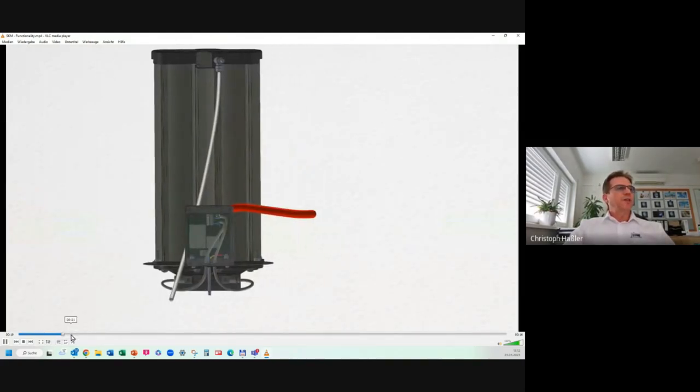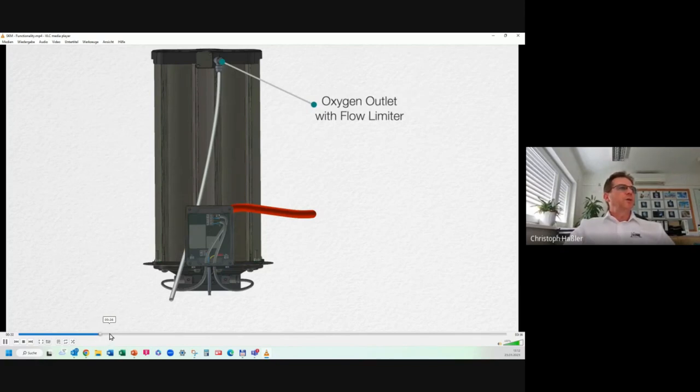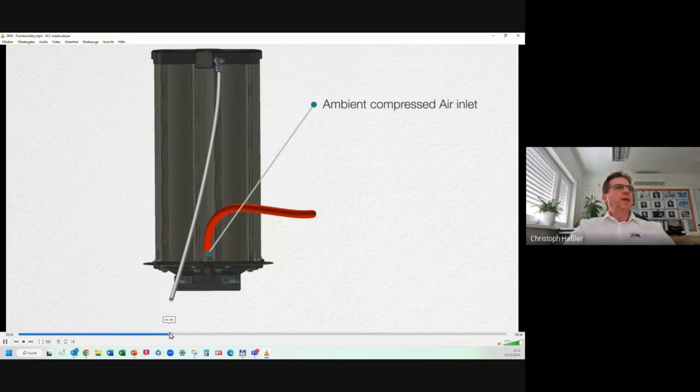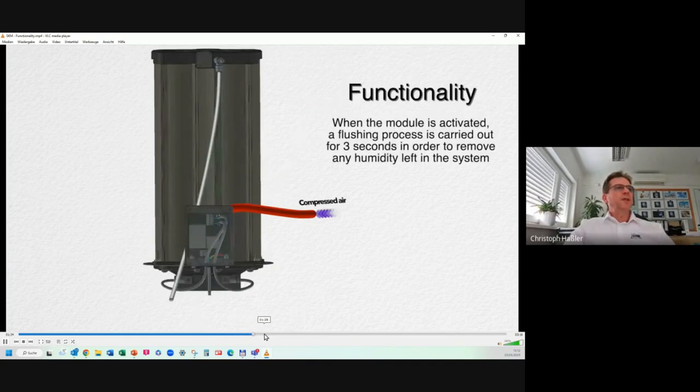So you've got the modules here, you see the two tubes filled with the zeolite. You have the outlet with the flow limiter, the outlet tube, the control unit, and two electromagnetic valves which open and close those two tubes. You have the inlet for the ambient air. You do have a depleted air silencer and outlet where the nitrogen-rich and oxygen-low air comes out. So this is the exhaust, if you like, the valve block for the electromagnetic valves.